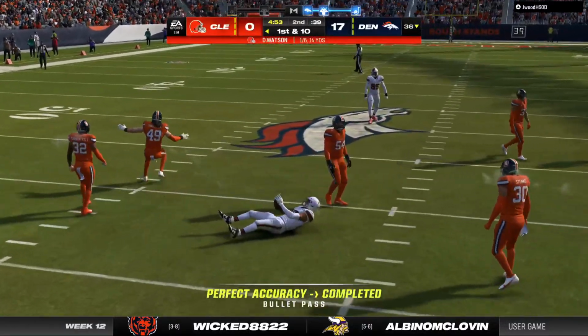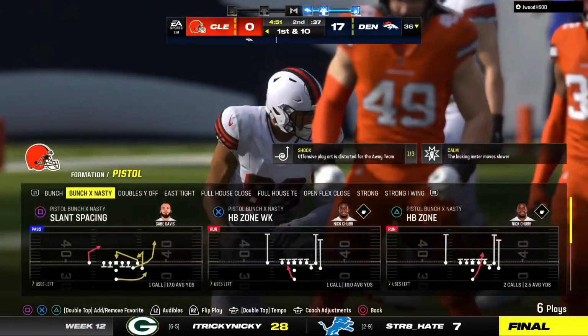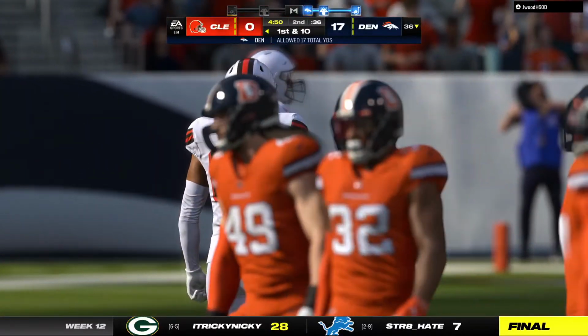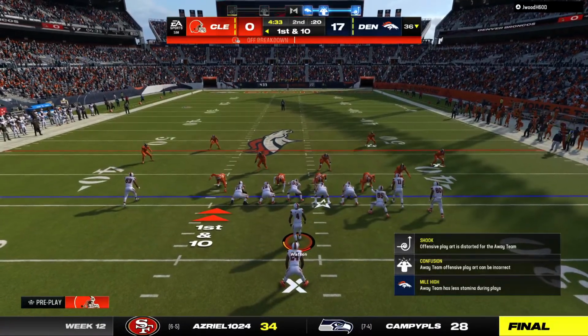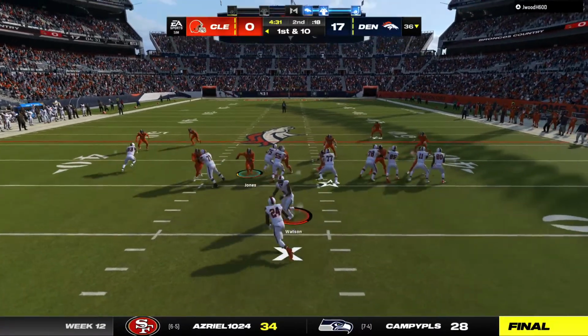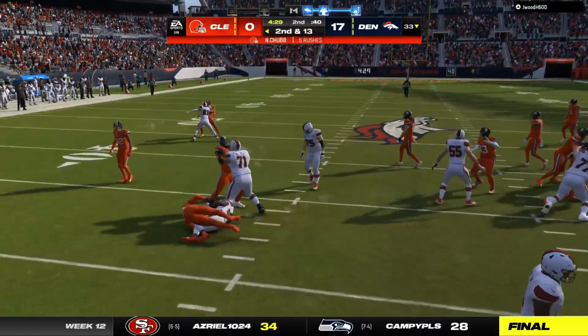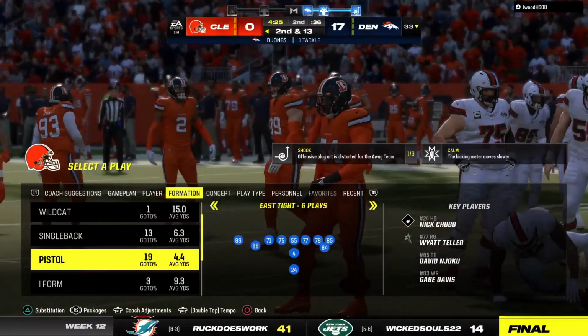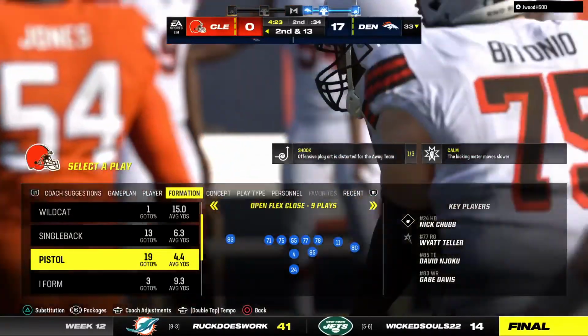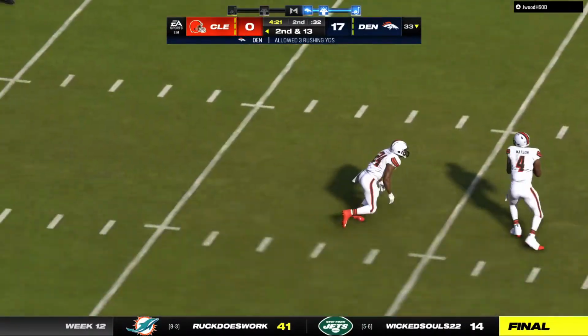Watson's throw going to be caught by Davis. And they're able to get this one across the 35. So from the 36 now, first and 10. And Chubb will try the middle here. And the running lane's non-existent in this first half as they'll stop him behind the line. Drop behind the line on a nice play by Deion Jones.